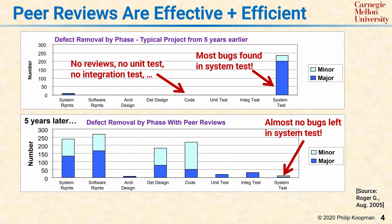That's because all the bugs had been found before system test. This reduced last-minute deadline pressure and dramatically increased the confidence that high-quality software was being shipped. A closer look at the data reveals the story is even more interesting than that. Significantly more minor defects were found early in the design process, as shown by the large pale blue bars. But beyond that, easily twice as many major defects, the dark blue bars, were found overall.